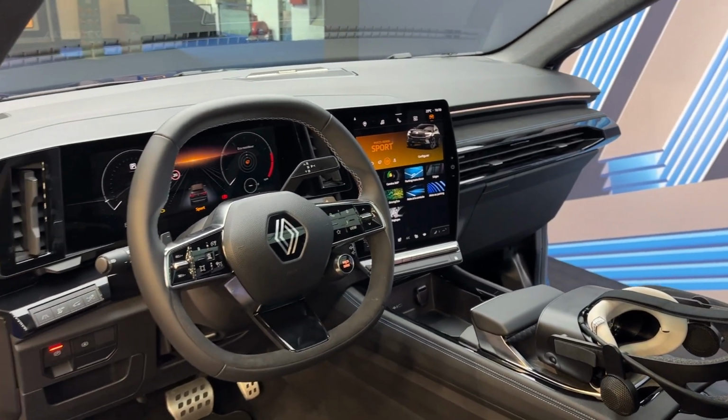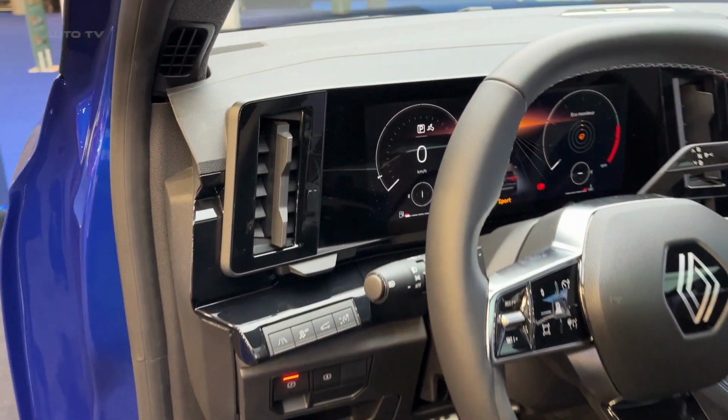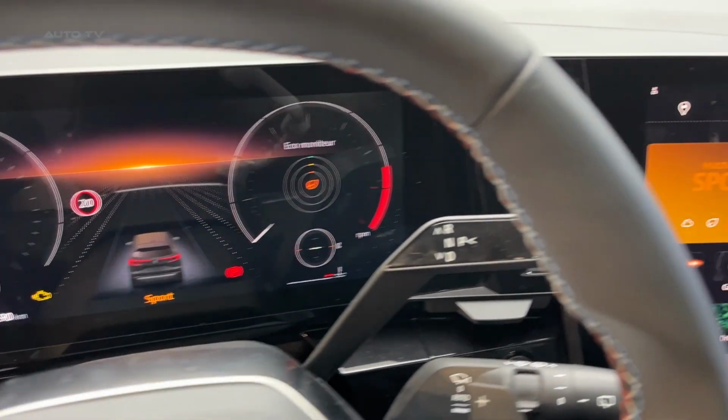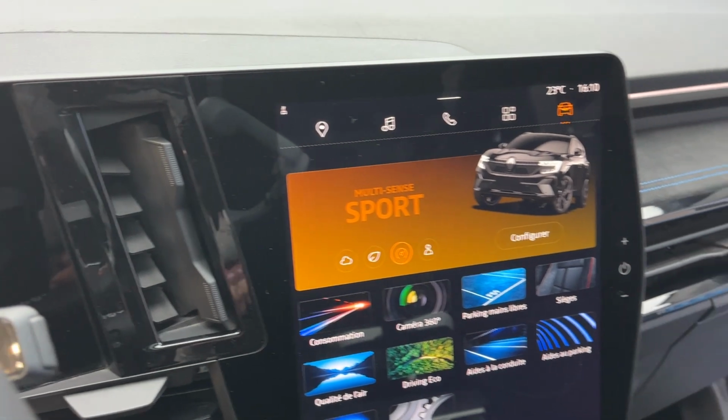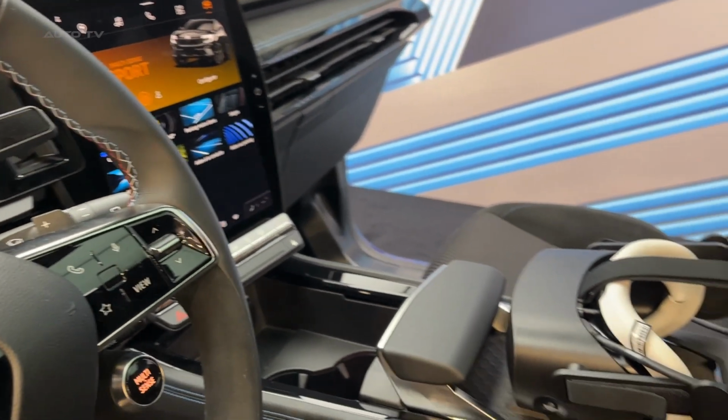The Austral excels in both handling and ride comfort. Its finely tuned suspension ensures a smooth and composed ride, even on less than perfect surfaces. Precise and well-weighted steering makes the car agile and easy to maneuver in tight spaces, while the all-wheel drive system provides excellent traction under various driving conditions.